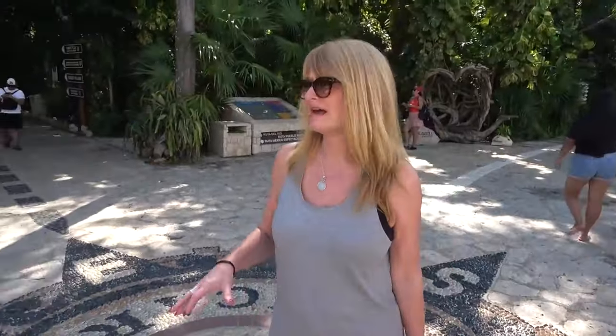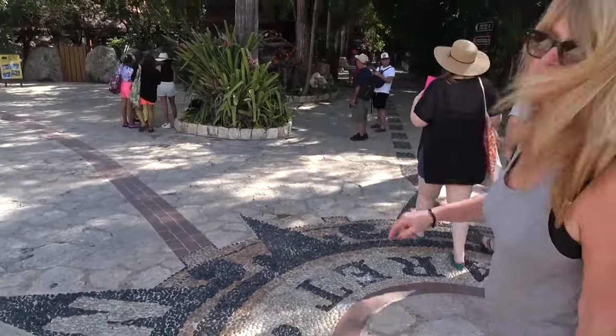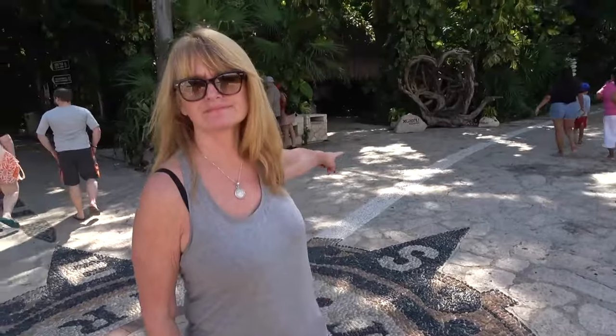At the very beginning, you'll notice there's three different roads. There's a little red brick road that goes someplace. Then you have a black one, and then you have a white one. It's very well marked. So depending on what route you want to do, you pick the route.